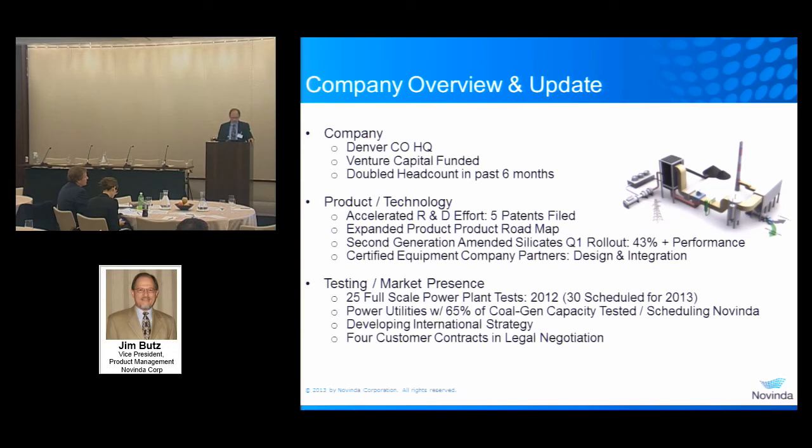We have also, as I mentioned, had an extensive field application testing activity going on. In fact, we have tested or are scheduled to test in plants that represent 65% of the coal generation in the United States. We are working on an international strategy, and we have 4 customer contracts that are actually in legal negotiation. I believe one of those was signed this week, so we are in the market.